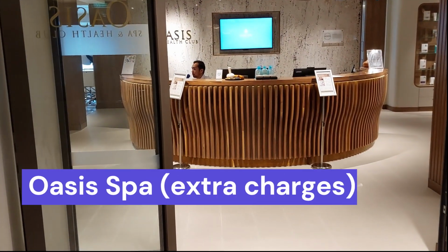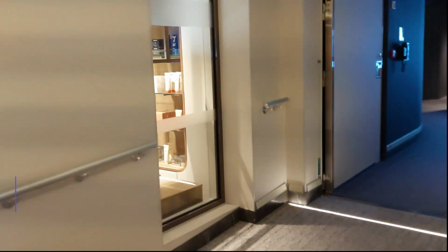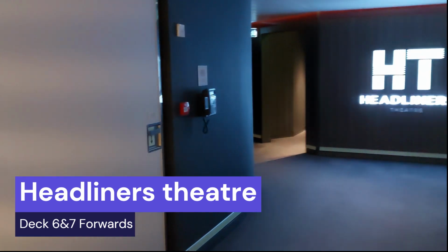And there's the Oasis Health Spa. I've not been in there myself. My wife and her friend went in there yesterday, and they said they came out very relaxed.